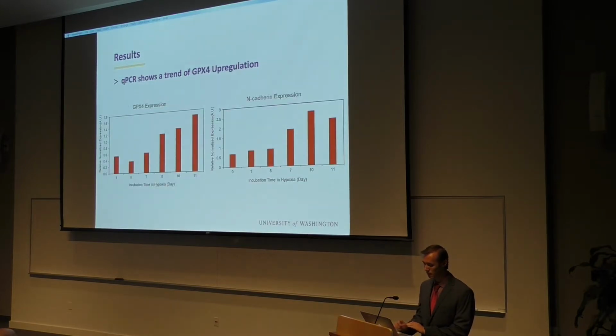analysis. Now, in both of these graphs, you'll find that the incubation time of the cells placed in hypoxia is on the x-axis, and on the y-axis, you'll find relative normalized expression of the respective target tested. And after running qPCR, we were able to confirm that there was a trend of increased expression of the GPX4 pathway under prolonged hypoxia.